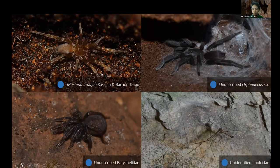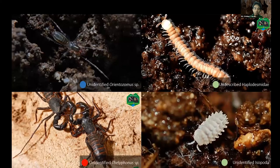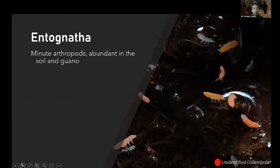Aside from spiders, there are also other arachnids that we noted, which include your whip spiders, the opiliones, or the harvestmen, and some pretty weird centipedes and millipedes that we observed. And we also have your whip scorpions and micro whip scorpions. So from the arachnids, there are also other hexapods. These are your six-legged arthropods. So first group is the entognatha, which are minute arthropods that are common in the soil and eventually found their way inside caves.